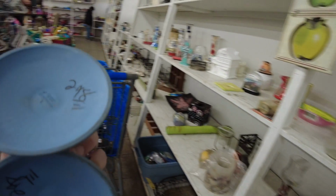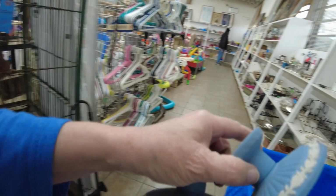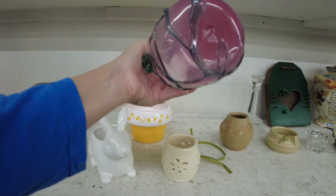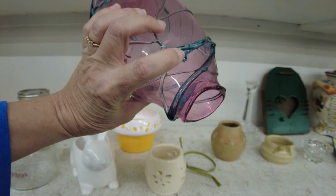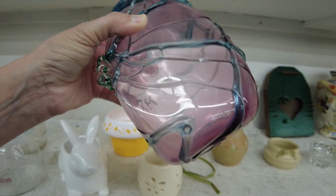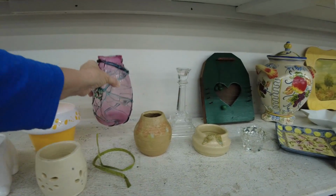I wish I would have left all of it, honestly. The Wedgewood just isn't that desirable. I guess you would have to have a really certain piece. Now this vase, I don't know anything about this vase. If anyone does, please let me know. It's really pretty, but I had no idea how to describe it, what it was.